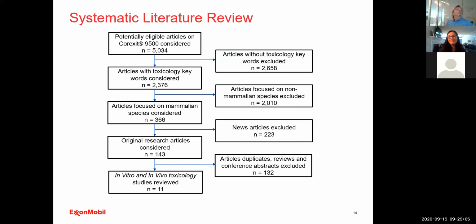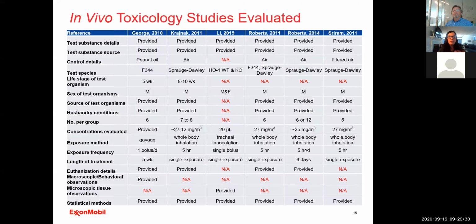Well, we got a question here. If components have been tested separately and are well documented, is there a likelihood that the combined components react differently and cause a potential different hazard? It's possible. And that's why it's really important, specifically, let's say for the inhalation route of exposure, to consider new in vivo studies. So studies that look at whole body inhalation of an aerosolized product are important to do, to be the most relevant to human health. Absolutely, it's possible.